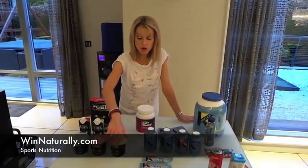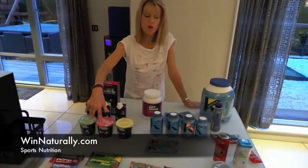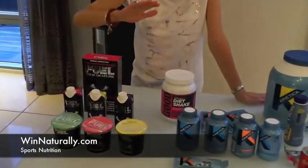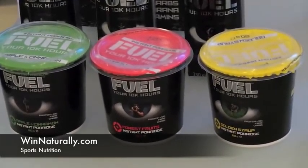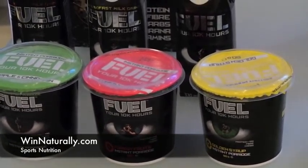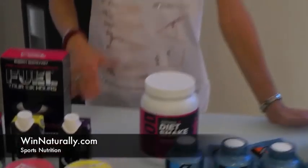And the range also includes these 10K Fuel porridge pots. You simply add water to them, pop the lid on, and they're ready to eat. A really, really good handy product. You still get the nutrition that you need and your slow release energy, but really handy.